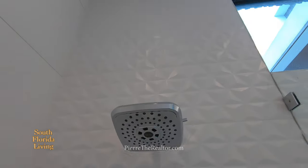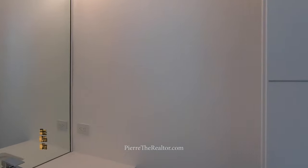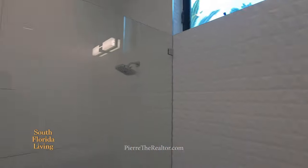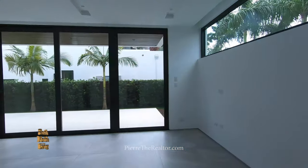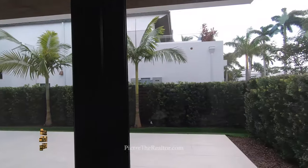Look at that. Hey, we in for a lot of it on the water by Las Olas. Brand new construction. Hey, get your life, man. All right? Let me open up the slide. Let me see what the slide do.